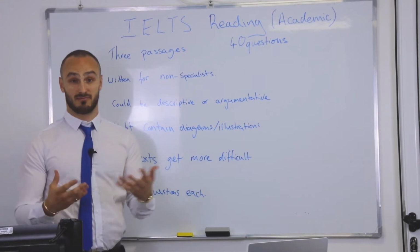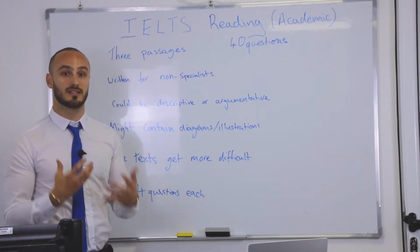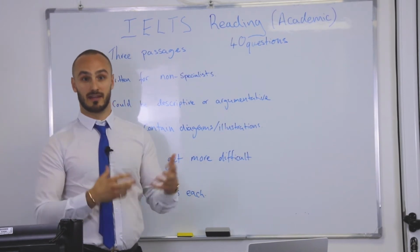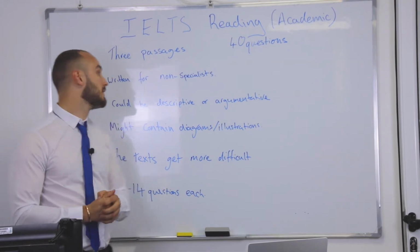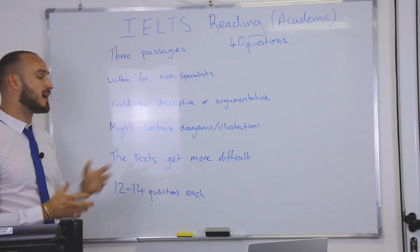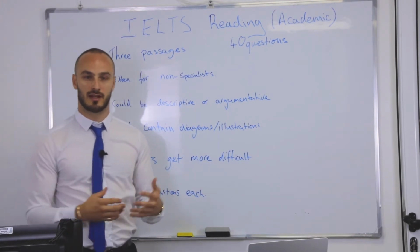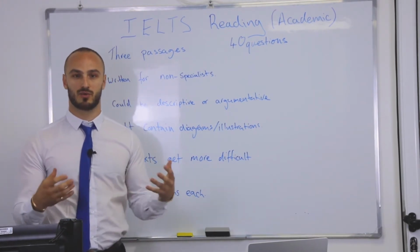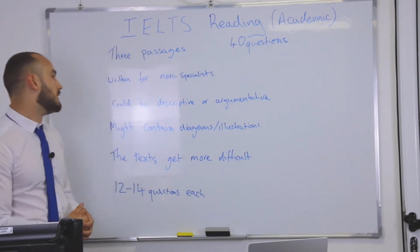So that's another tip for you, is just to read as much as possible because it will really help you with understanding and getting to grips with reading quickly and the different skills that you need for reading. They are written for non-specialists, so you're not expected to be an expert on anything. All the information and all the questions they ask you on will be provided in the text itself.